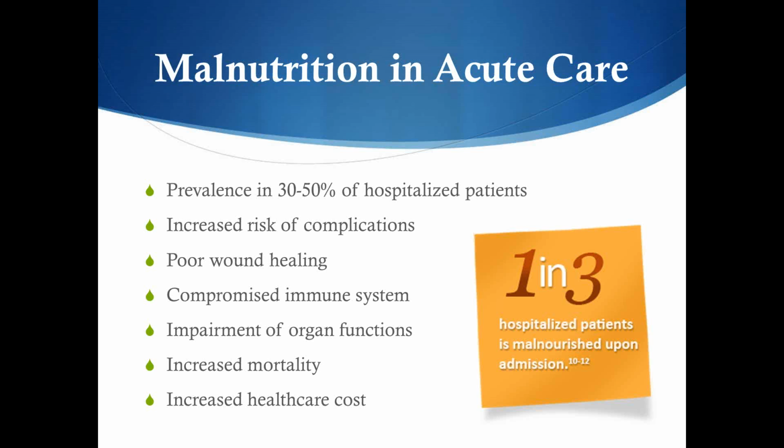It's very prevalent. 30 to 50% of hospitalized patients are malnourished. Even obese patients can be malnourished. If patients are malnourished, they have increased risk of complications. They have poor wound healing. They have a compromised immune system. Their organs are not functioning as well as they should. They have increased rate of mortality and increased healthcare costs. One in 3 hospitalized patients will be malnourished upon admission. So this is the reason why it's so important for you, because you're probably the direct providers, to understand why we need to give adequate nutrition to the patient.